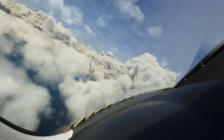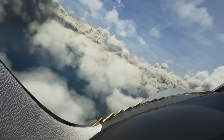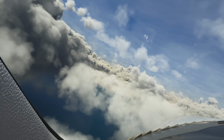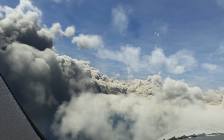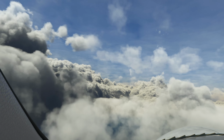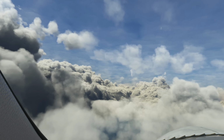We got caught up in over these clouds fairly quickly. Actually pretty surprised. So as I mentioned, we're going to be heading over to Bermuda today. We are looking at about 2 hours, according to SimBrief.